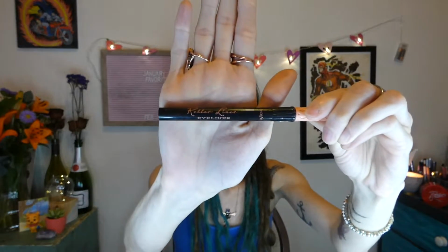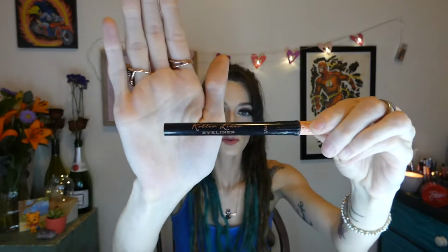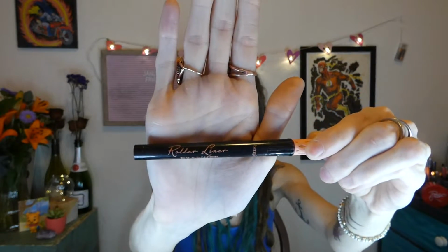Okay, so next we have the Benefit Roller Liner. So this is one that I have really been enjoying. I absolutely love this. I thought that I loved the Kat Von D Dagger Liner until the Fenty liner came out, and then I didn't, and then I liked that one. And then I didn't like it because the end of it balled up on me, like the felt tip, and I had to actually cut it off, so I don't know what happened with that, but I don't like the Fenty liner anymore. And then this one came out and saved my life.